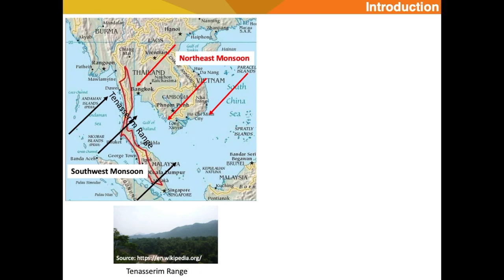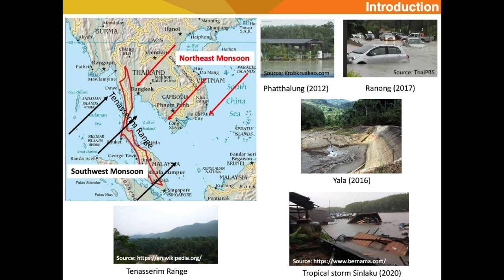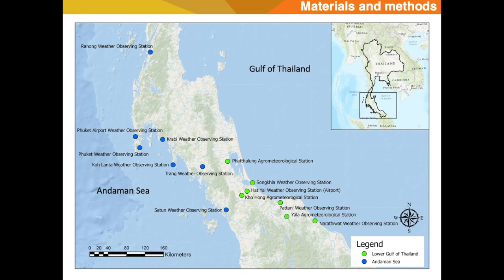And recently, Thailand faces more consequences of climate change, including flood, drought, and severe typhoons, as well as rising temperature. This is my materials and methods. This is my study sites.